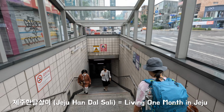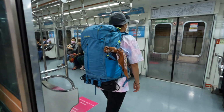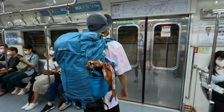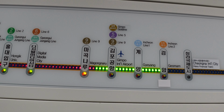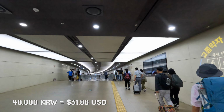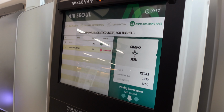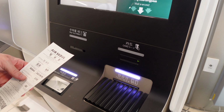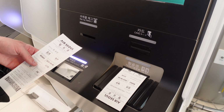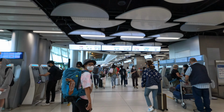Normally this is done by staying at hotels or Airbnbs and renting a car to get around, but we don't have the budget to do that. So we packed our tent and headed over to Gimpo Airport to take the cheapest flight we could find at 40,000 Korean won. We'll be making videos while we're there about how to live in Jeju for cheap and show what you can expect, but this is only for those with a sense of adventure and who aren't afraid of getting a little bit dirty. We have no plans at all. So let's relax and check out the beautiful island.